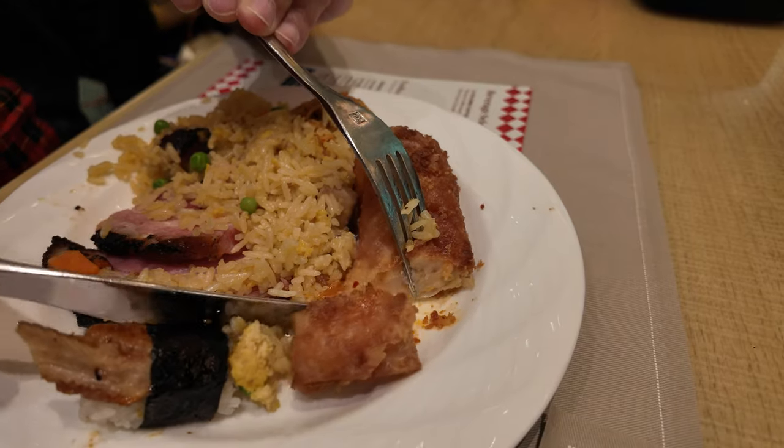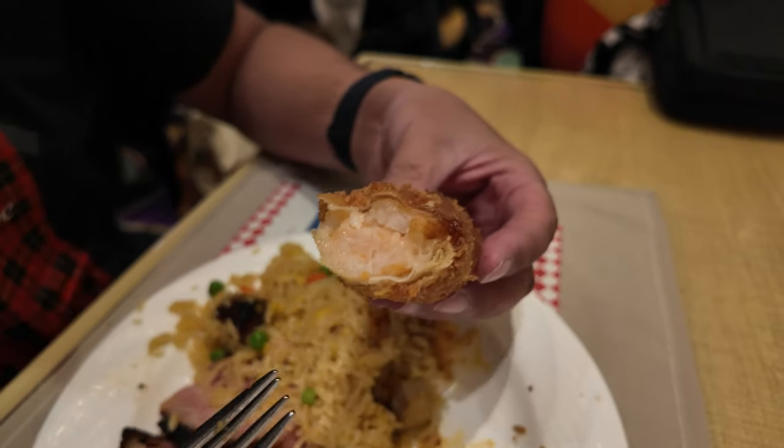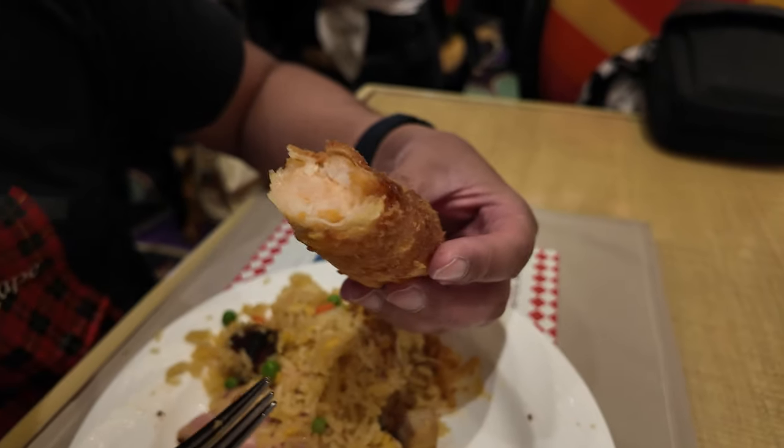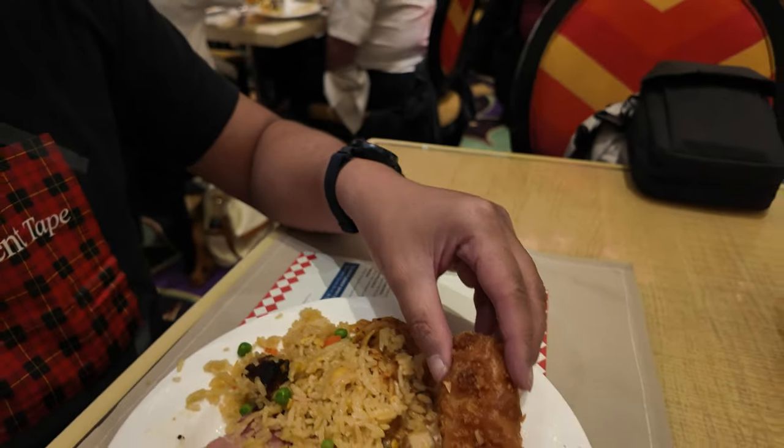Tough on the bottom to cut right there. Let me just rip that. There you go. Yeah. Oh. So, oh my gosh, that's just like a bunch of shrimp. Filled with shrimp. I mean, the name doesn't lie. It's everything it says in the name and nothing more.